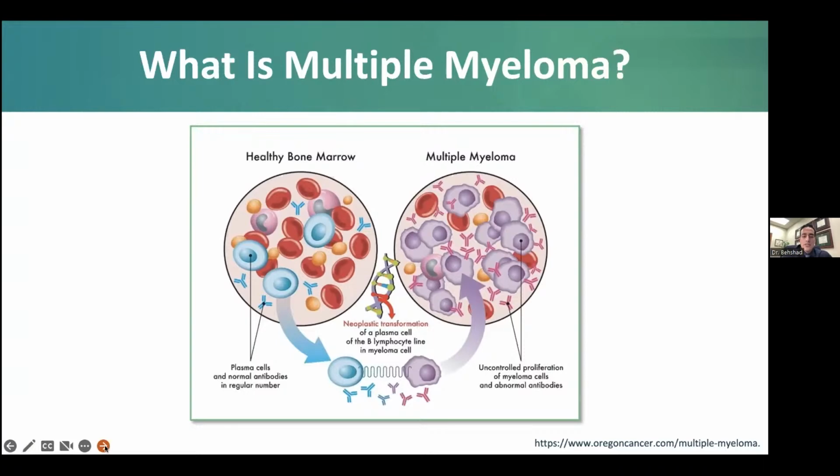There are really two reasons why this is very important. One is that it is the second most common type of blood cancer. And secondary to that, there is no cure. So these patients are going to continue to have findings and require treatments, which may have ocular side effects.